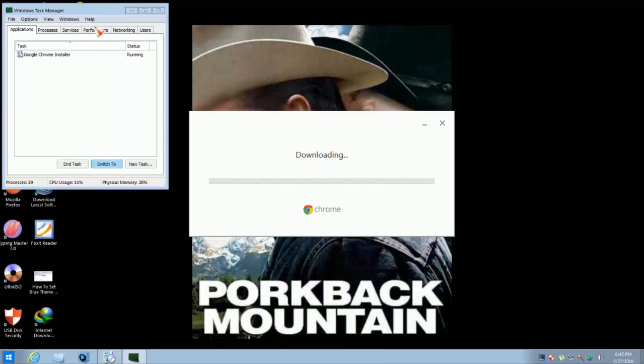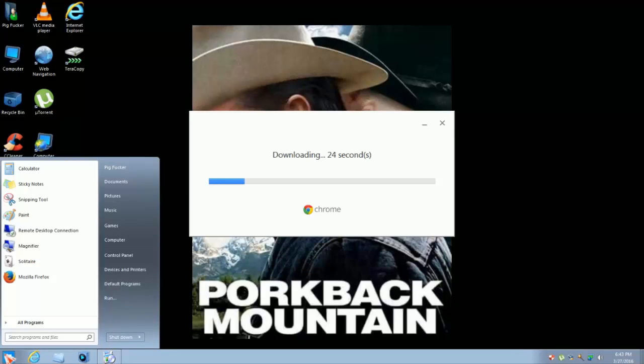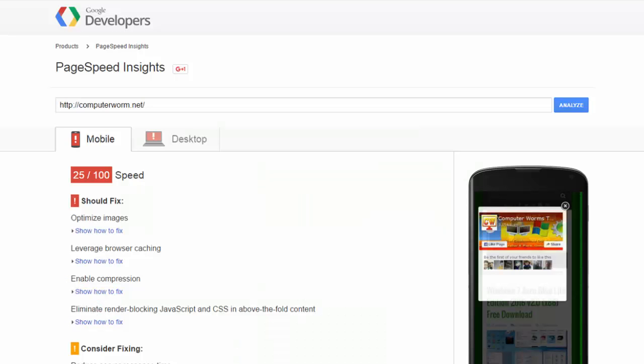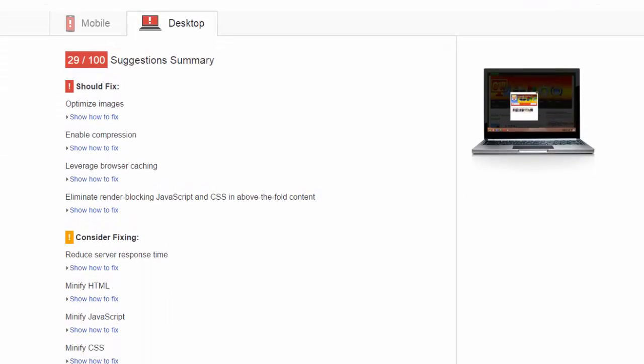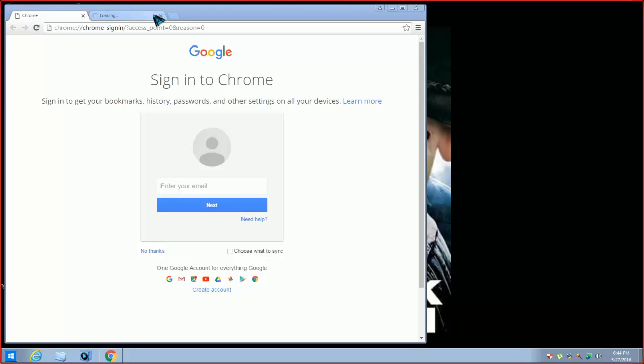I'm sorry, but this site is the worst performing site I've ever seen on the face of planet Earth. Hey, you know what Google did? Google had this site performance test thing. So this is Google's PageSpeed Insights for the site. It gets a 20 and a 29 respectively, failing at pretty much every test. Is it just poorly programmed?